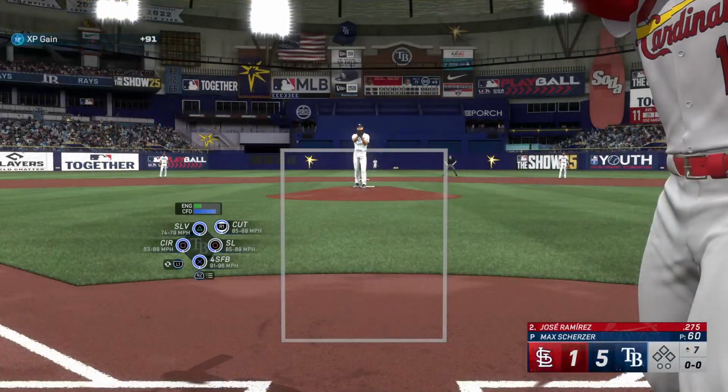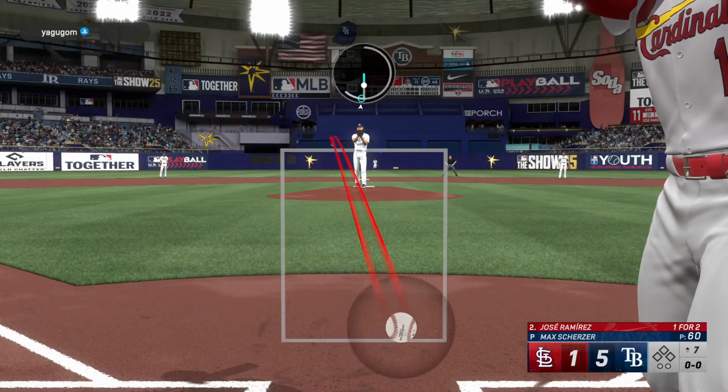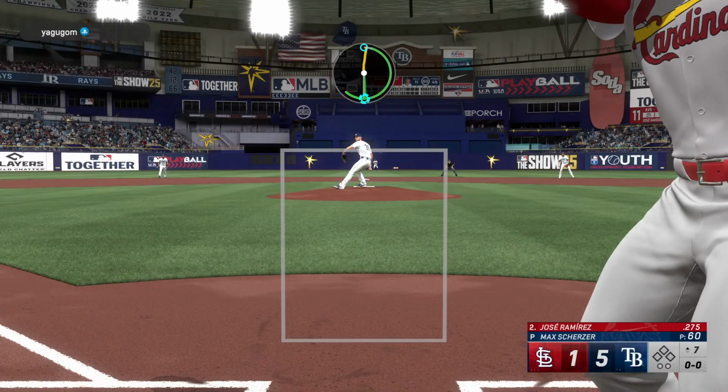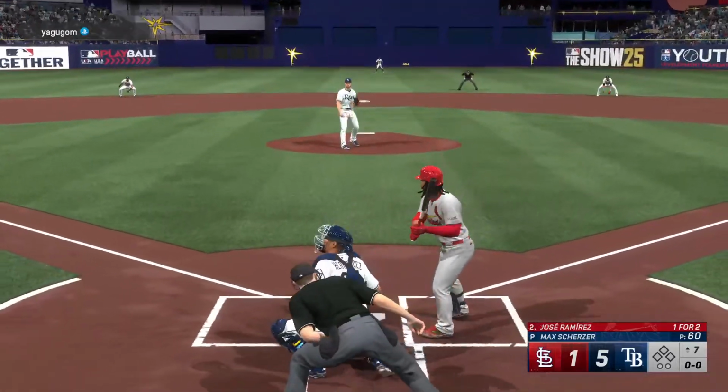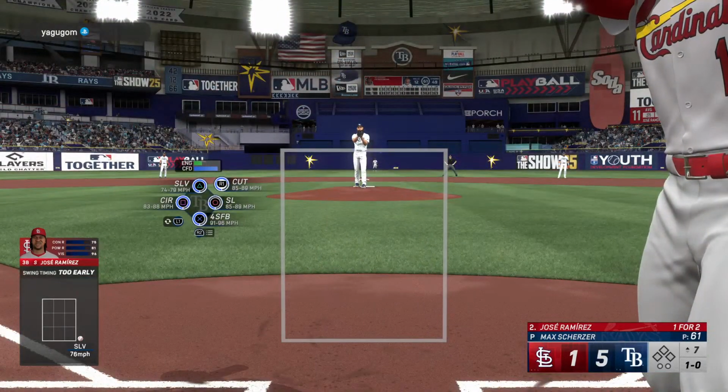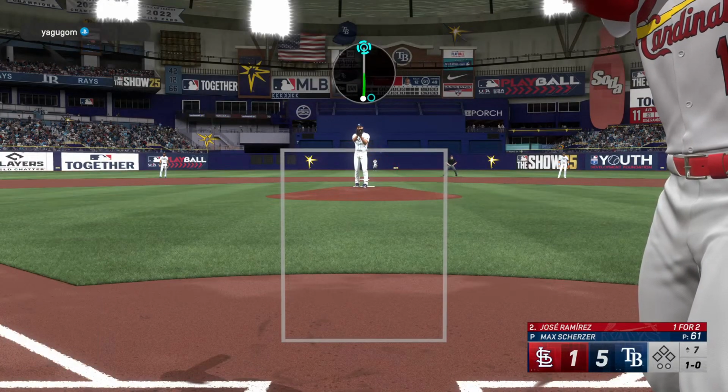And welcome back to the ballpark. Now it's Jose Ramirez. Scherzer back to work. Ramirez checks his swing. Appeal down to third. No swing. Gary Simmons with the call.